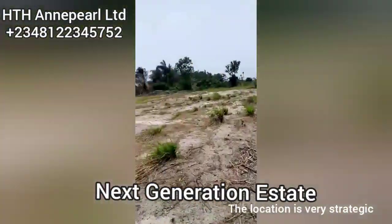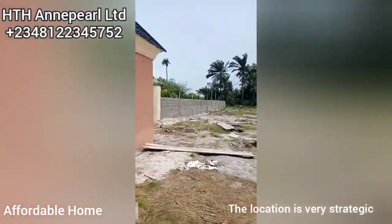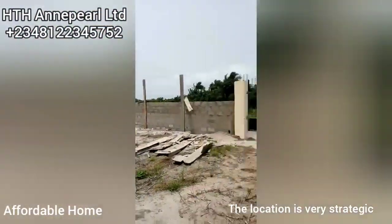Now, this Gracious Next Generation Estate is actually at Mafogun, Ibeji, Lekki. Please check the description box below to see a lot more.